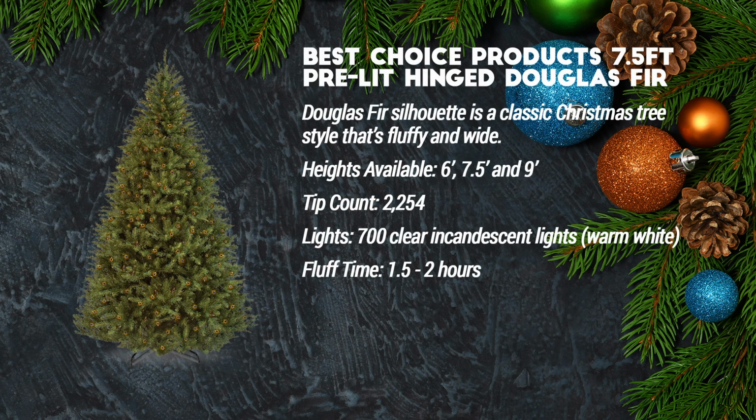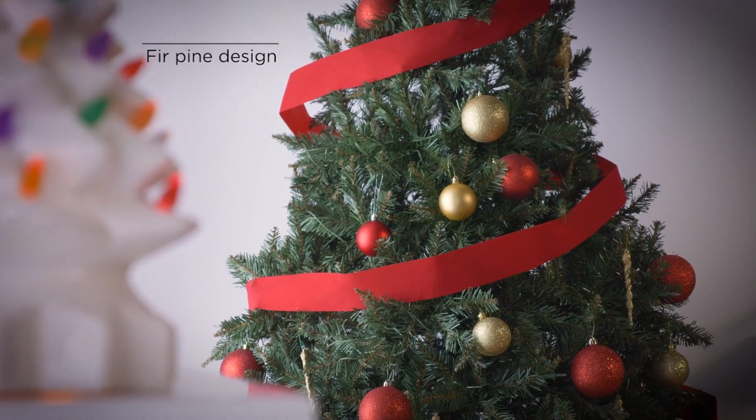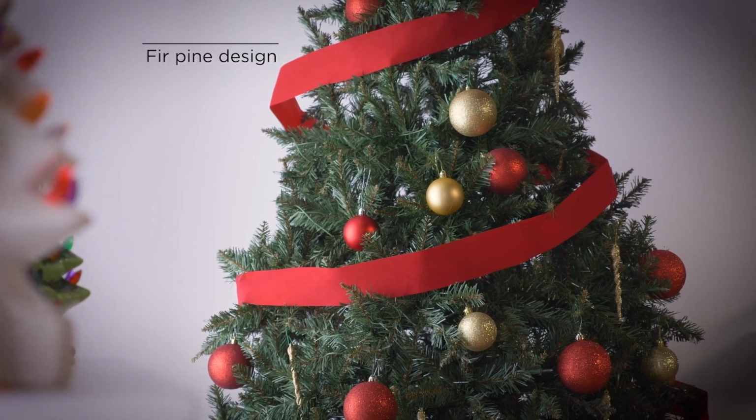Closing out the list is our budget option, the Best Choice Products 7.5-foot PreLit Hinged Douglas Fir. This tree is still nice and full with over 2,000 branch tips. The 7.5-foot model has a 50-inch diameter, which is a great option for smaller spaces and still leaves plenty of room for decorations. This tree is super easy to put together, but does require some time and patience to fluff out.